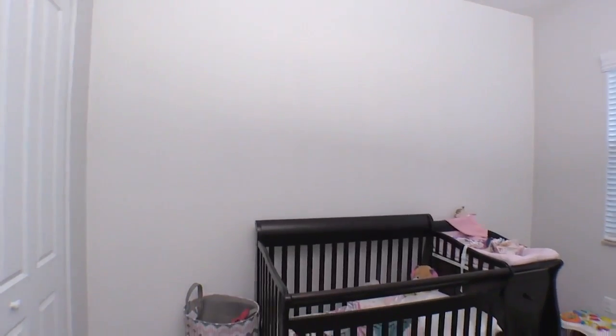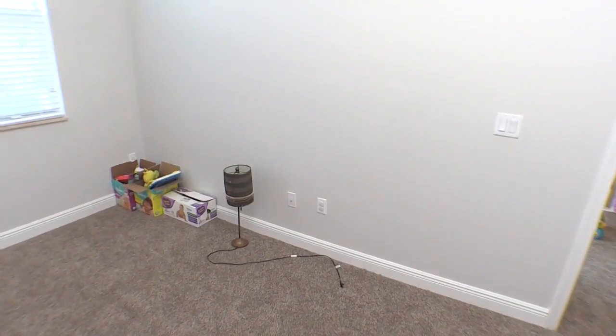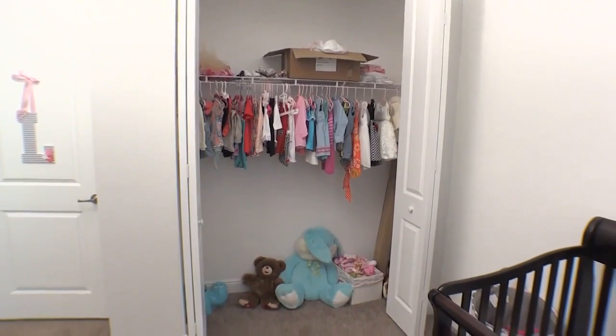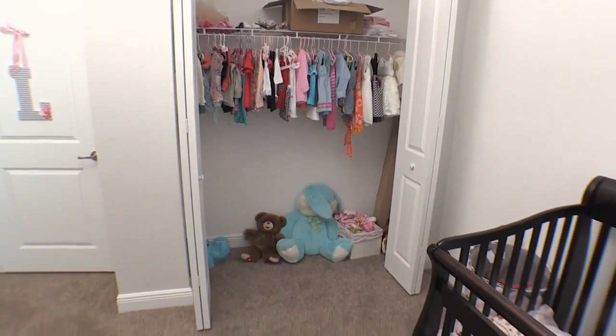I envision a room that as she gets older, it goes with her, so I won't have to keep redecorating, buying more stuff, wasting money. Just a room that's really versatile and a good space for her to play, because honestly right now, I do not know what to do. I'm so bad at this. So I'm just really glad you're here to help me.